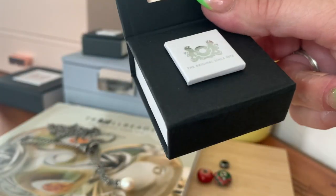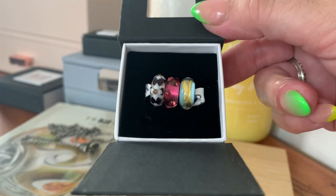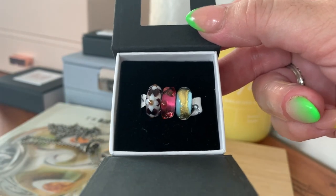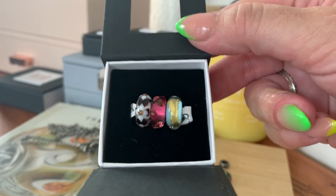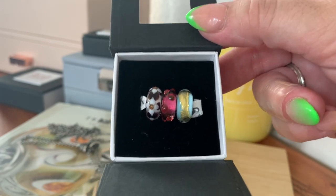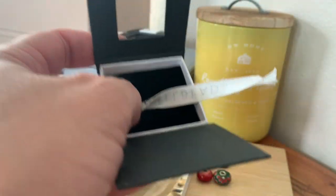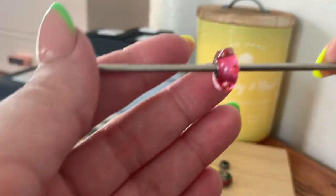Okay, so the next box, it is this one. Let's see what we have in here. These ones were the ones that I got from the January sale, where there were items from the outlet with an extra 10% discount. Let me take them out here and show them to you in more detail. I'm going to start with this one.